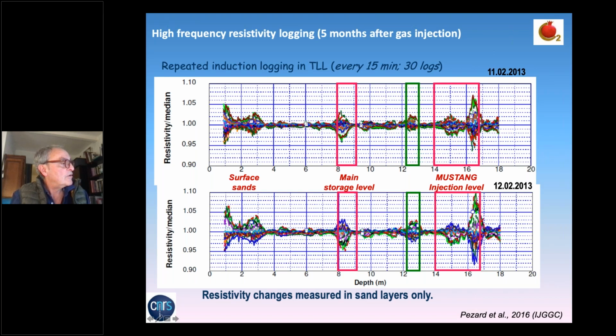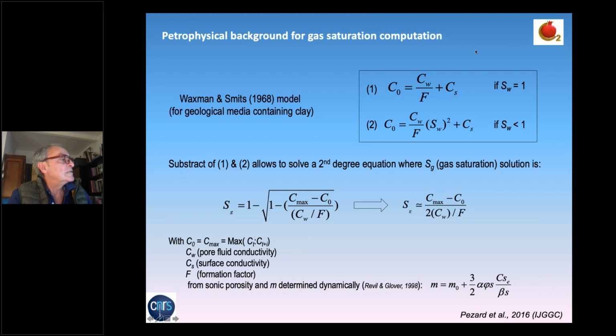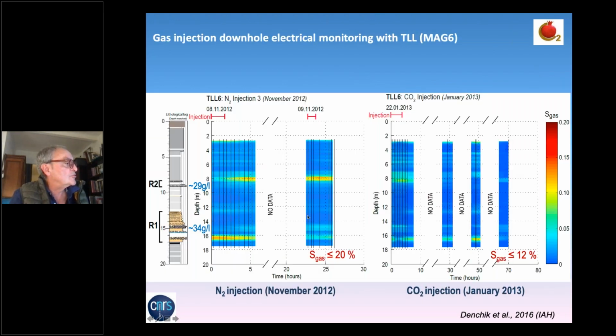So this is coming from the fact that gases are passing by through the pore space of the site, and in order to try to understand how this works, we developed a small model which is published in one of my papers in IGJJC. It's based on Waxman-Smits with a variable gas saturation, water saturation. So this small model allows us to compute the gas saturation. You see here a scale from 0 to 20%.